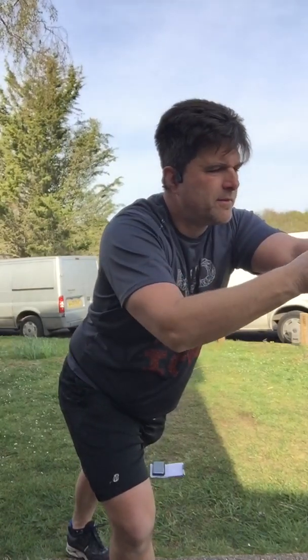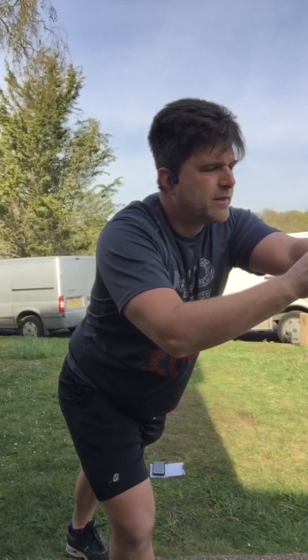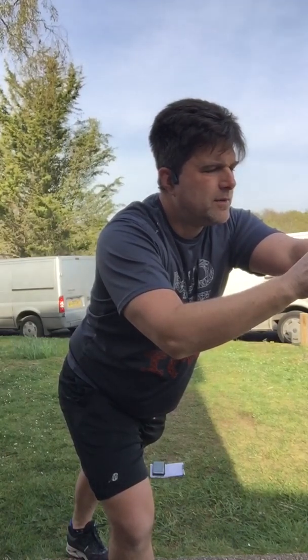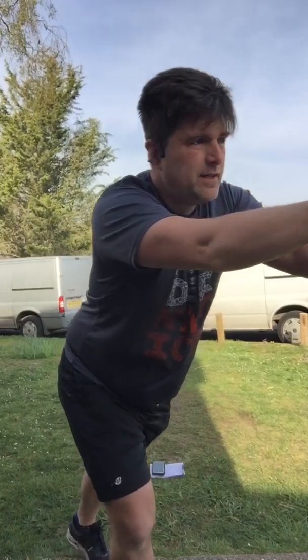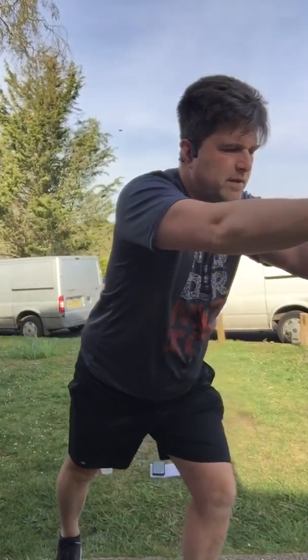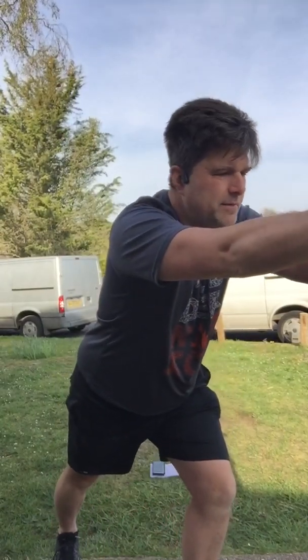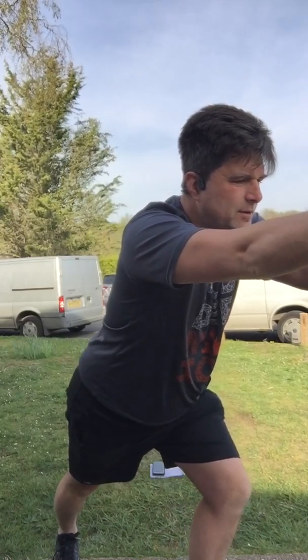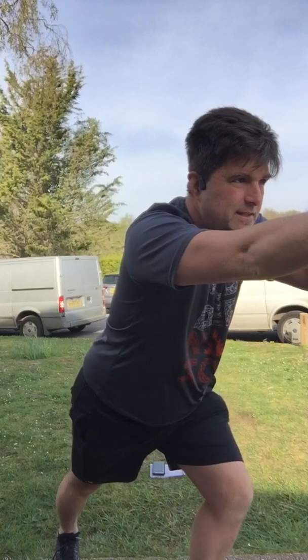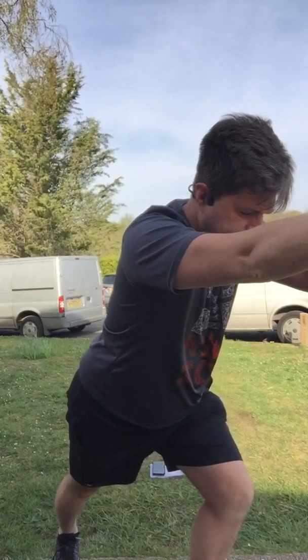So whilst I'm holding this, I'm just going to set my watch so it's on cardio, so we can see how my heart rate goes and how many calories it burns. At the moment it's showing nice and relaxed. Little bit of movement. So we're swapping the legs over.